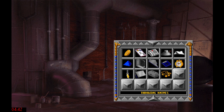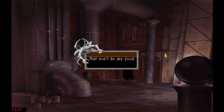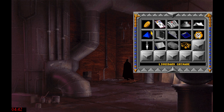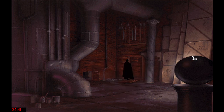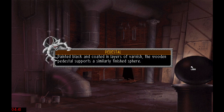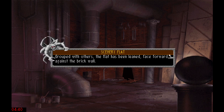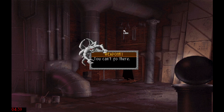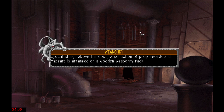Jewelry, makeup, log, throwing knives, liquid dark, dark shear, shard of glass, elevator, clock, scrap of lace, detonator. No, because it's only a detonator, not a bomb. We need the rest of the bomb, I guess, but would there be such a thing here? Okay, looking around. Painted black and coated in layers of the varnish, the wooden pedestal supports a similarly finished sphere. There's stuff up here, but obviously we can't go there.